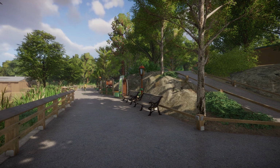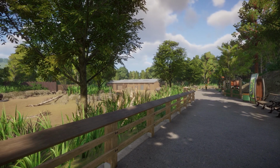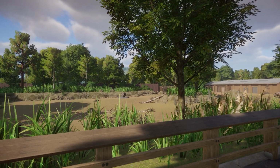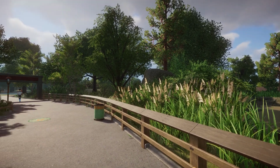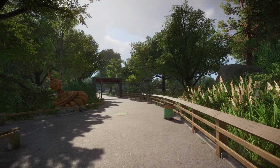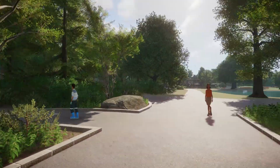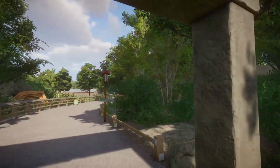I'm very happy with the whole suit, to be honest, but this area is probably my favorite so far. Next time I'm going to look at the Asian area and probably the estate and the farm.